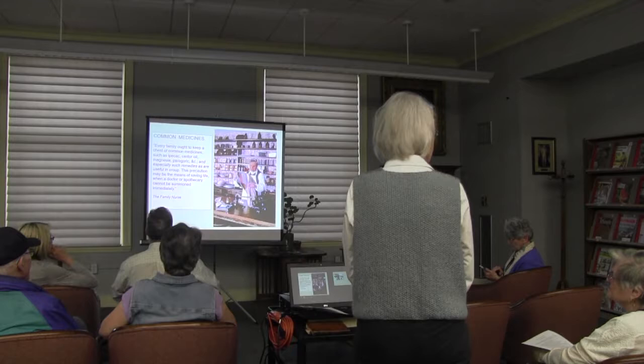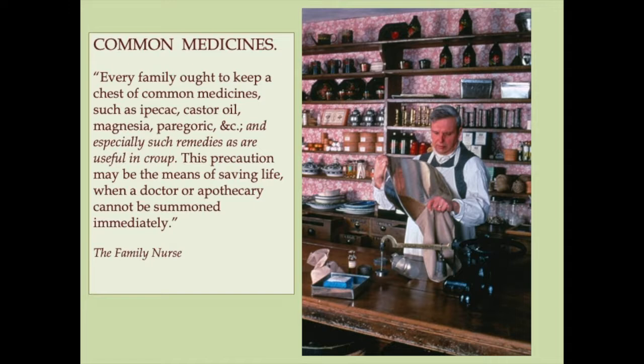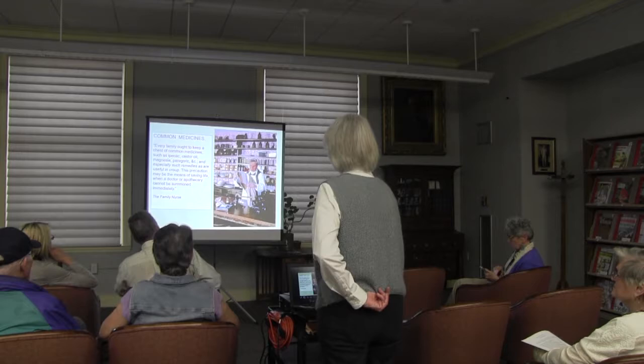There were quite a few medicines then as now that people could purchase at a store. So the country storekeeper deals in various kinds of extracts and essences, medicines that people can buy off the shelf, the same as we buy things off the shelf today in a drugstore. So common medicines, Mrs. Child mentions, she says every family ought to keep a chest of common medicines such as ipecac, castor oil, magnesia, paregoric, etc. And especially such remedies as are useful in croup. Infant croup could be a really serious problem when you couldn't get a doctor right away. This precaution may be the means of saving life when a doctor or apothecary cannot be summoned immediately. So people did keep a certain stock of drugs on hand that they could purchase at the store, and many of these were plant-derived drugs.